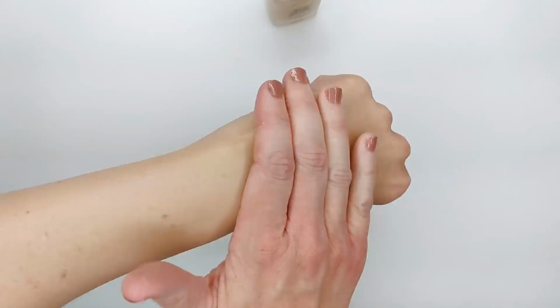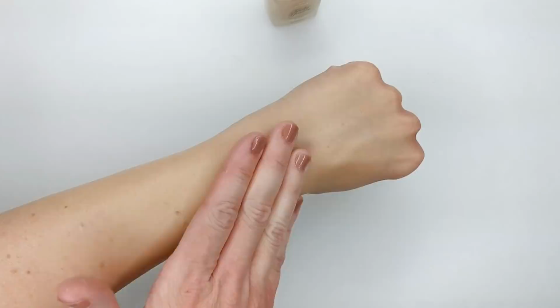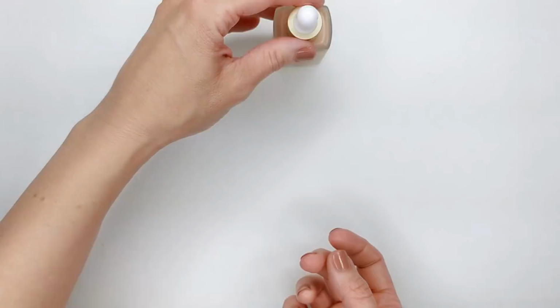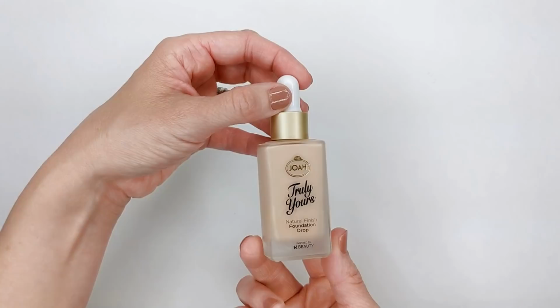It's absolutely beautiful. As I said, I've only worn it once. I found that it was pretty long-lasting and it covered most of the imperfections that I wanted it to cover. And it's definitely buildable as well. I didn't find that it got cakey if I wanted to add a second layer, but it's just super thin and lightweight and disappears right into the skin. So I'm really, really excited about this foundation. I just want to give it a little bit more time before I can give it a true review, but just a first impression, I think it's really, really nice.